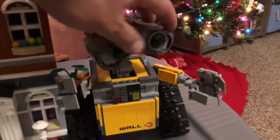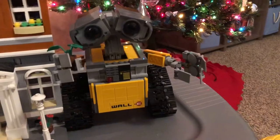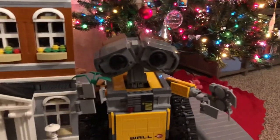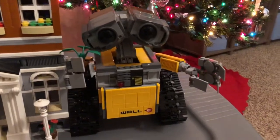I love the movie WALL-E, and I see a lot of myself in WALL-E and his random collections, and so it's a great movie.